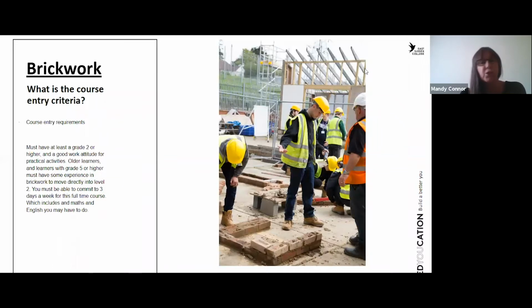The entry criteria for brick is students must have at least a grade 2 or higher and a good work attitude for practical activities. It is predominantly hands-on. Older learners and learners with grade 5 or higher must have some experience in brickwork to move directly into level 2. And you must commit to 3 days a week for this full-time course, which includes maths and English if you have not yet achieved them. So every learner coming to East Sussex College will have to do maths and English alongside their course.